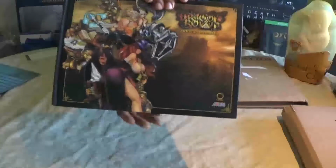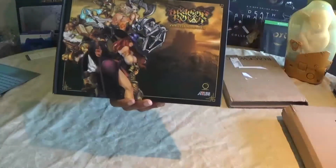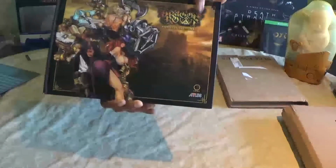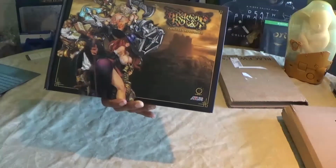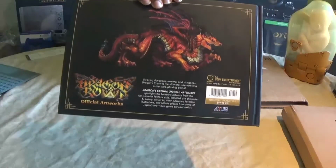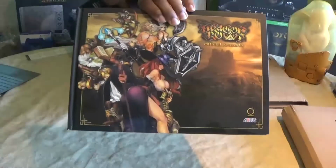So on the front, guys, we have some fine art of all the selectable characters in the game. Then we have the Dragon Crown logo, and I've got to say it's written with some skillful flair. And I love how we have a picture of the crown embedded inside of the logo. It looks absolutely amazing. And on the back we have an image of a dragon, and this dragon in the game we need to slay. But I've got to say, it's looking extremely colourful on the back of this book. Some gorgeous illustrations, look at that.